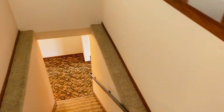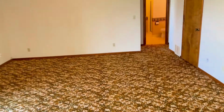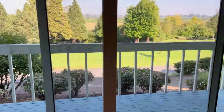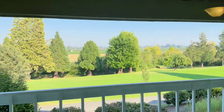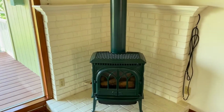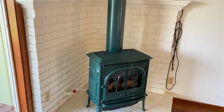The next really awesome feature about this house as we go down the stairs is this lower level has just another big old living space with a deck and a slider. Still that same great view. And there's also a full bath and bedroom down here. This also features a little gas heater to provide some ambiance.